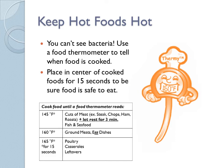Our next few slides discuss the importance of food temperatures. Keep hot foods hot. You cannot see bacteria, so use a food thermometer to tell when food is cooked. Place the food thermometer in the center of cooked foods for 15 seconds to be sure food is safe to eat. This table explains the various temperatures each type of food should be cooked to.